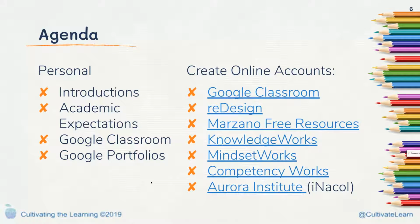All right, so the agenda for tonight. I did my introduction. I'm going to have you guys do your introductions. We're going to talk about academic expectations. We're going to go into Google Classroom. We're going to do some exercises, and we're going to build a Google portfolio so that you've got the structure, you've got the basics down that you need to be able to use the portfolio throughout the rest of the semester.